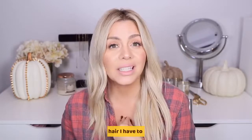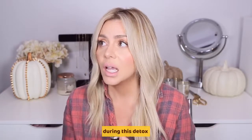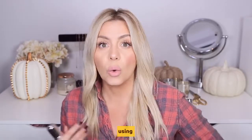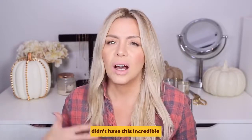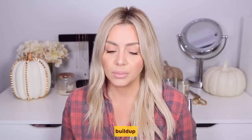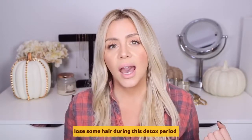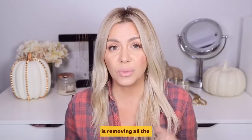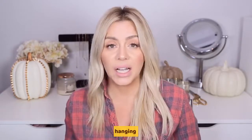I have to say that personally, I didn't notice a huge difference during this detox period, and that most likely is because I've probably been using okay products on my hair and didn't have this incredible amount of buildup in my hair. And it's even normal to lose some hair during this detox period. And basically that is because it is removing all the gunk from your hair.